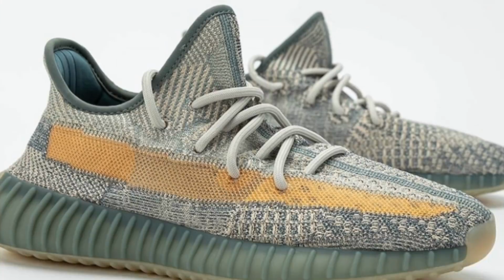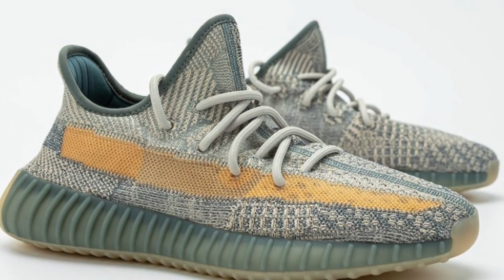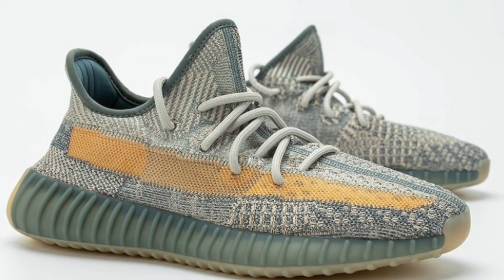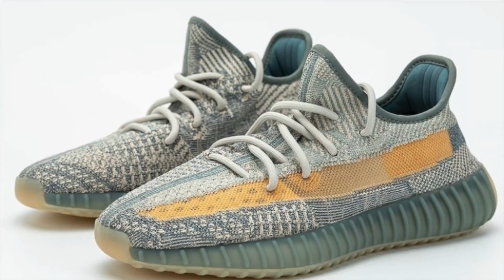And finally, the last sneaker with no date for $220. Sometime this month, we should be seeing the Yeezy 350 Isofil. Expect all sizes to be easy small profit on these, but of course, under 8 will be the best.